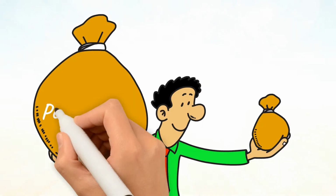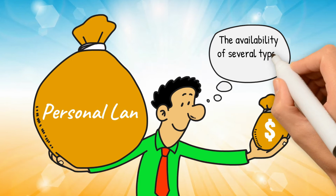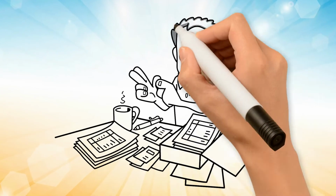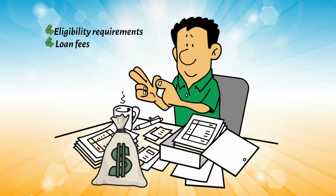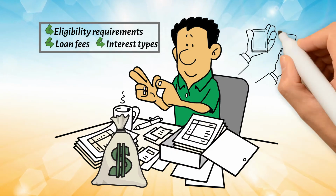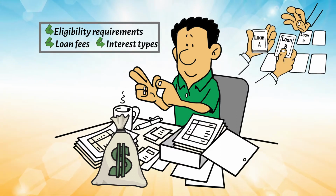If you're in the market for a personal loan, one thing you'll notice is the availability of several types of personal loans. In your quest for a personal loan, you will come across personal loans with diverse eligibility requirements, loan fees, and interest types. Understanding the different types of personal loans at your disposal and what they offer can help you choose the right personal loan.